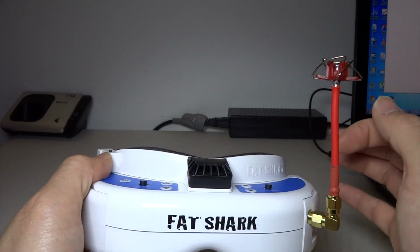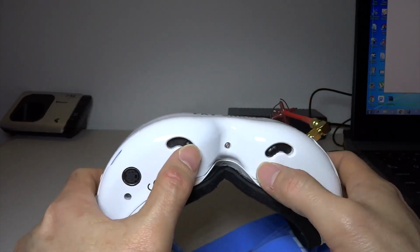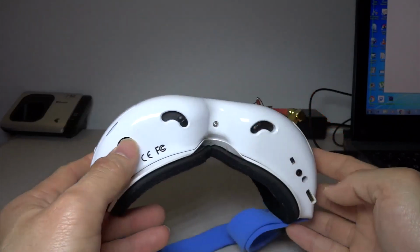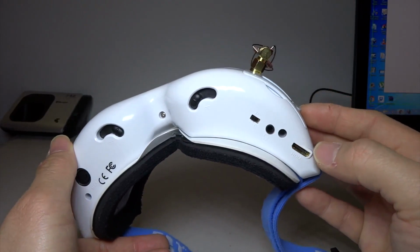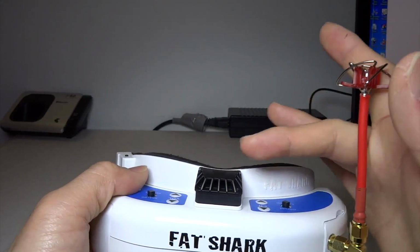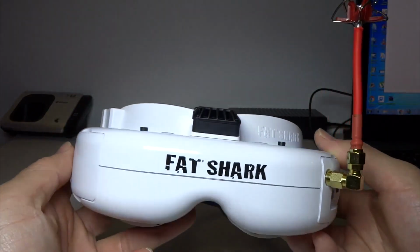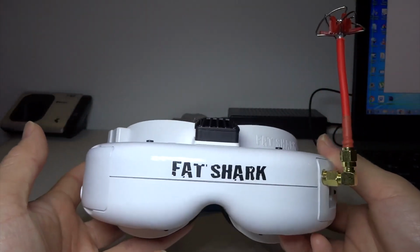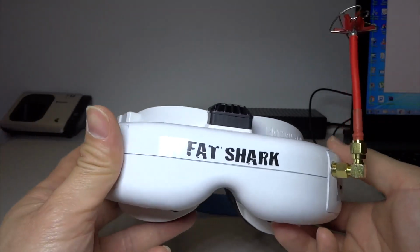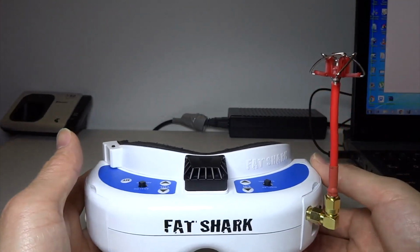So subsequently, Fat Shark started adding the IPD adjustment and the head tracking module part, and also HDMI input, then the recorder, faceplate, the fan, and this is essentially a modern Fat Shark goggles. So Fat Shark has gone through a lot of changes to come to this stage where you can see all the features on the goggles.